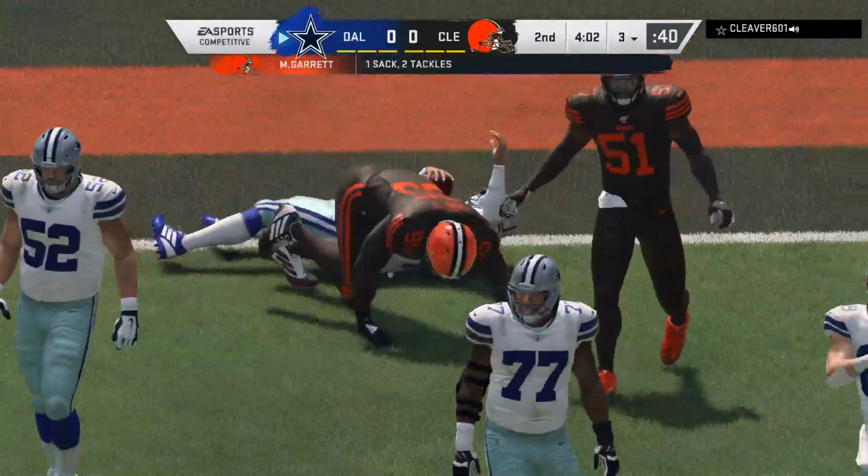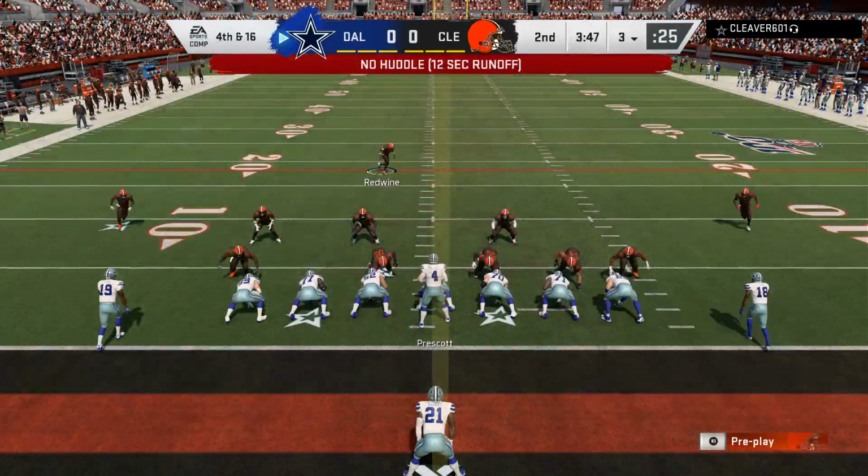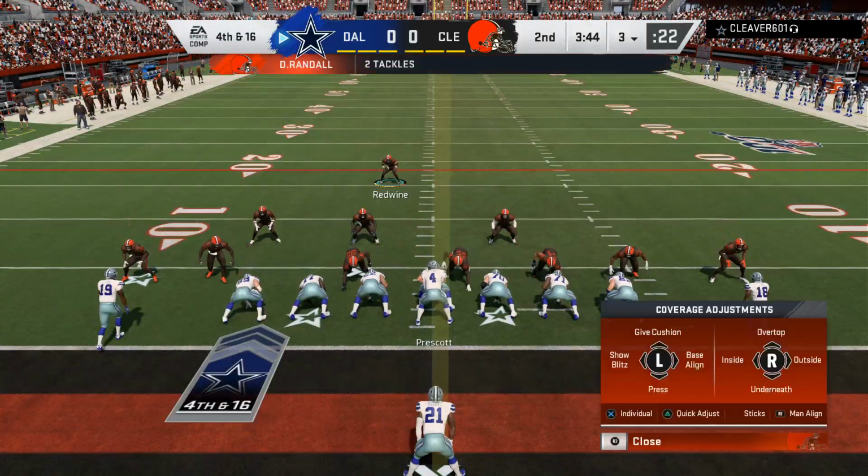And the Browns pressure gets to him that time, and he's going to go down. Exactly. That's coming in to drop him.